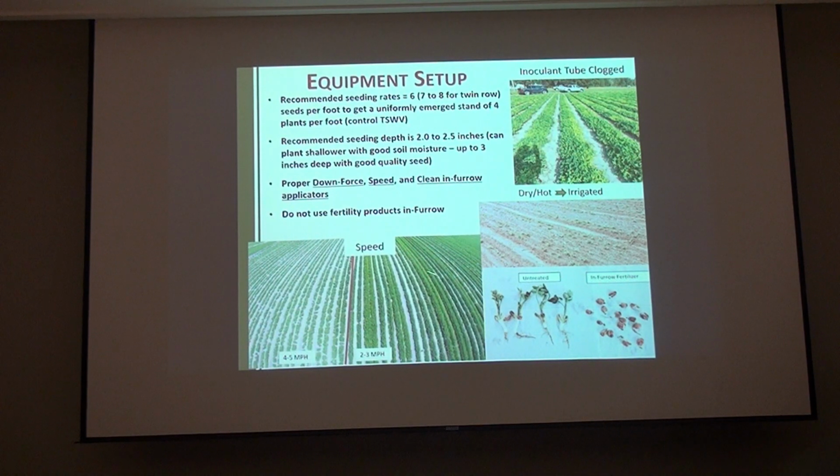You can see things here. This is the test that we did. We planted everything twin and single row on this side. Our guys at the expo were in a hurry. Come out here, we were planting at 2.5 to 3 miles an hour. They were planting at 4 to 4.5. Skippy stands just because of speed.